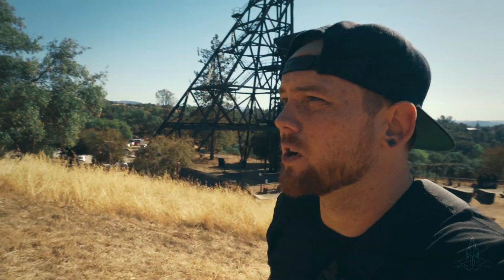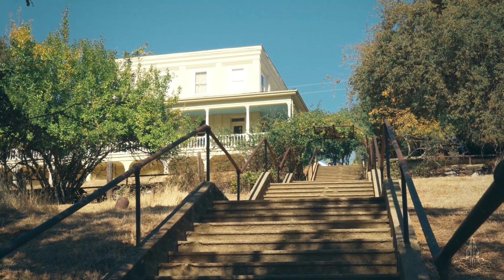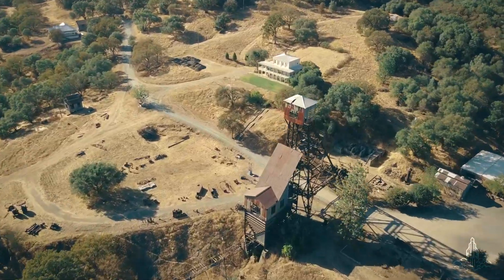Up above the head frame, they got the office up here. Right up these steps. All the fancy pants managers get this big fancy building. Not much has changed.